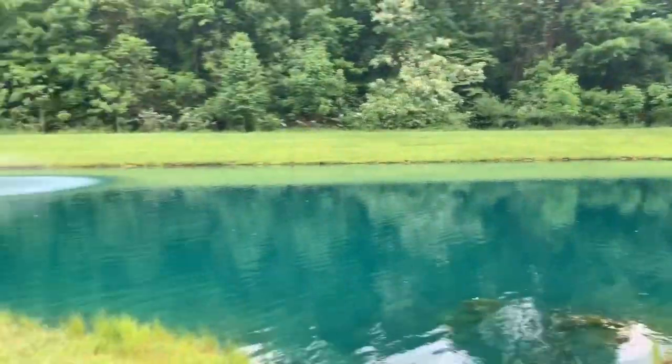Me and my boy Will, aka the Guam, we're out here fishing at this little pond right here. It's a little neighborhood pond. Supposedly there are big catfish in here, but we're here to test it out and see if we can catch anything. Let's get into this video.